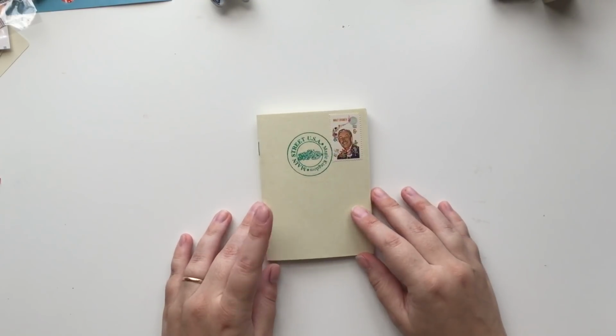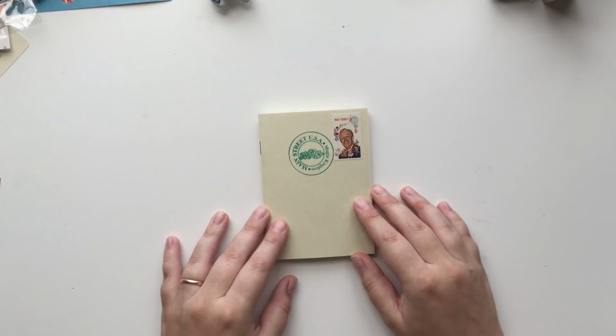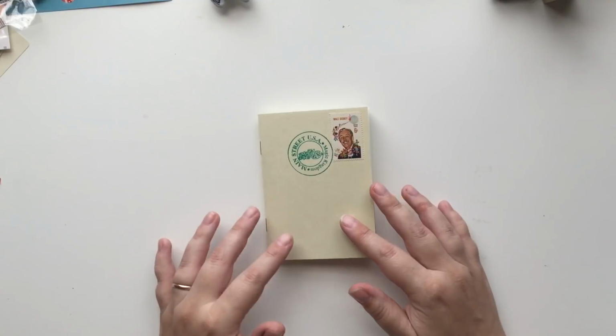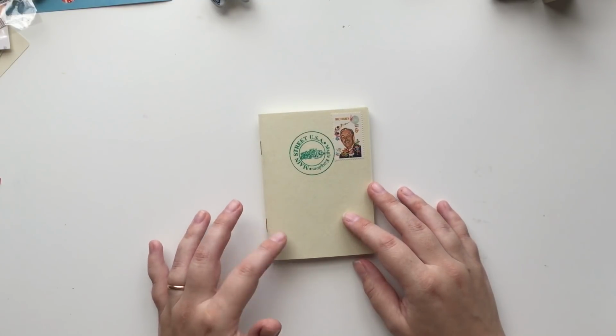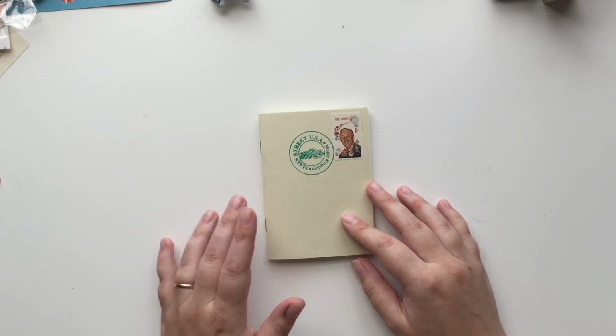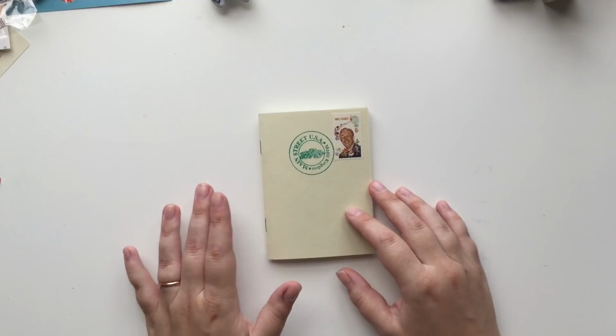And I made this little notebook because we're planning on taking our boys for the first time, hopefully this year. We've lived fairly close. We're only about an hour away, maybe a little less. But we wanted to wait until they were old enough to really enjoy it and to be able to walk on their own and to not whine the entire day. So I think this year is going to be the year.